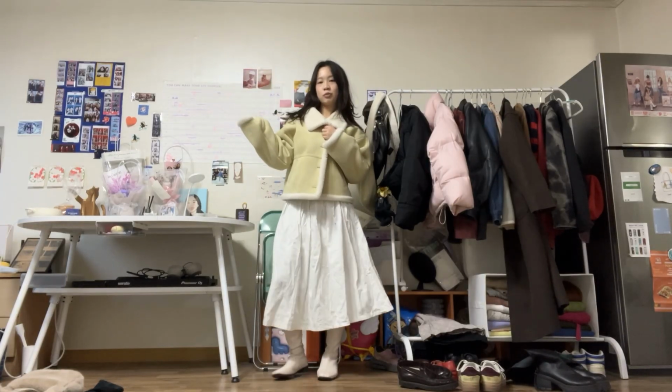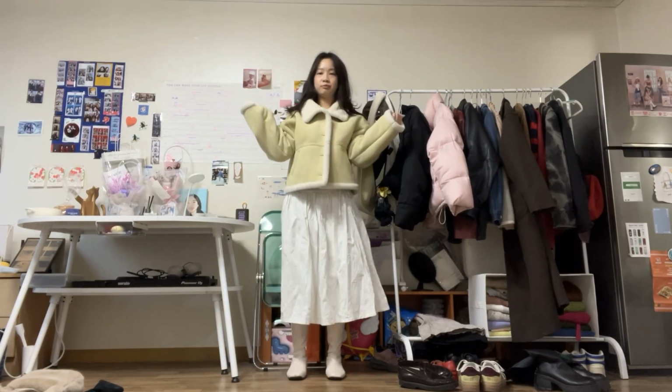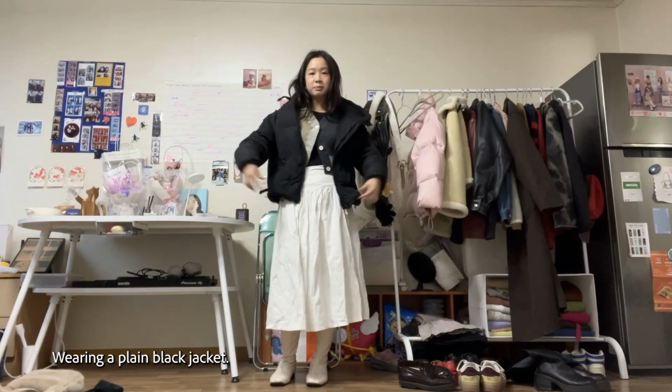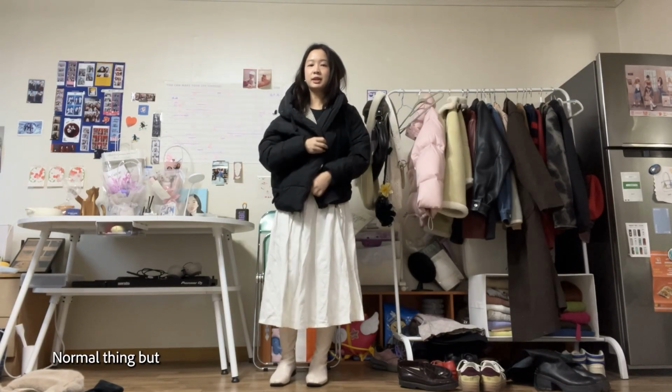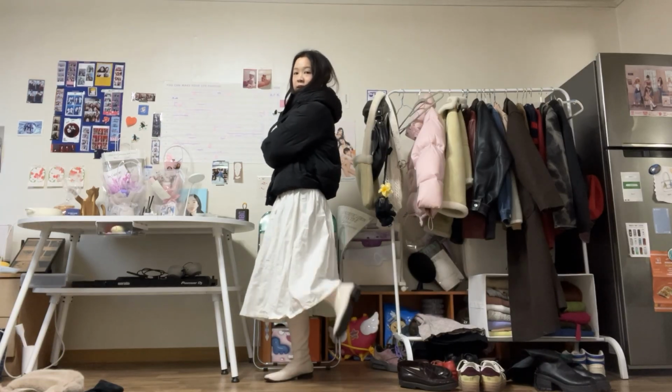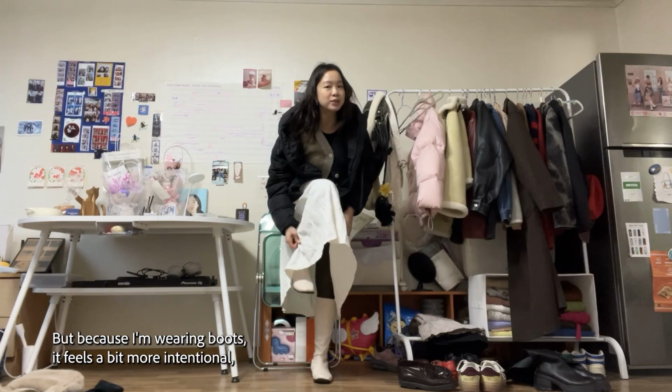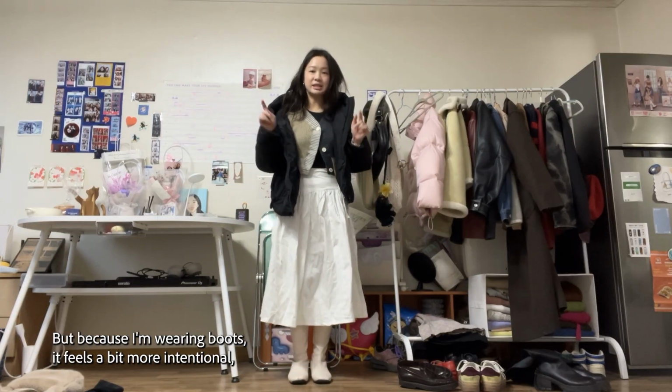Ta-dang! I've never been with the baddie, I feel. Wearing the plainest black jacket, normal thing inside, but I look like I'm going to church. But because I'm wearing boots, it feels a bit more intentional.